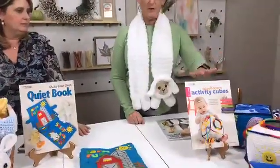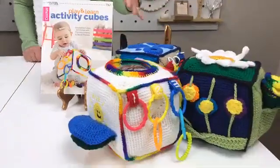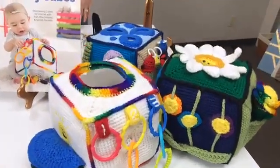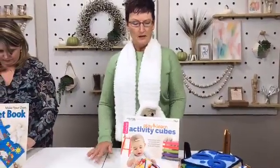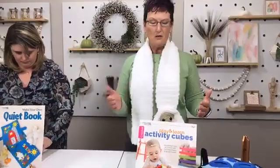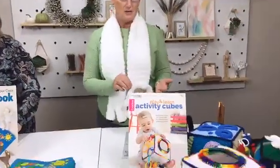Okay, so the second book is Play and Learn Activity Cubes. And the fun thing about this that I want to make sure that when everyone is looking at these, they're going, oh my goodness, look how many pieces and parts there are on this. This is really no more difficult than putting together the squares of an Afghan. It's just put together 3D instead of flat. So you start out with your basic squares and then you add the items to it.